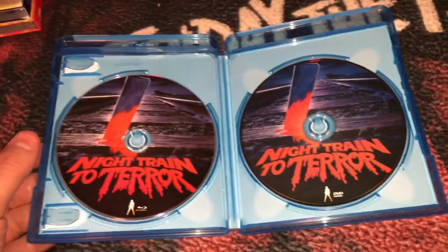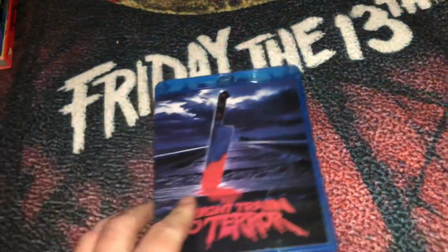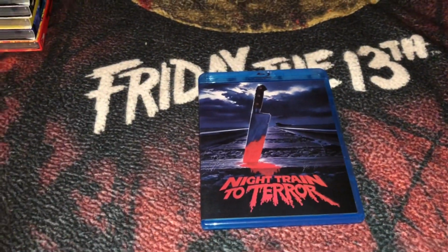Two-disc set, Blu-ray on the left, DVD on the right. One more slipcover to show you. I'll do a recap and we will close this video out.